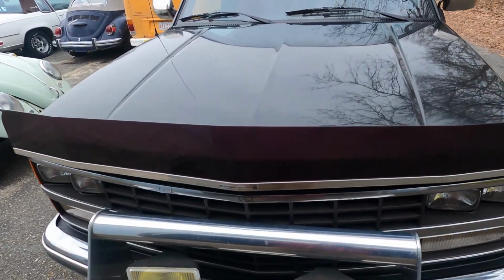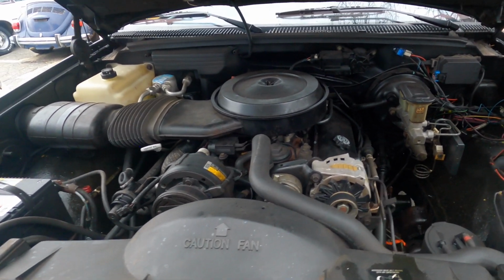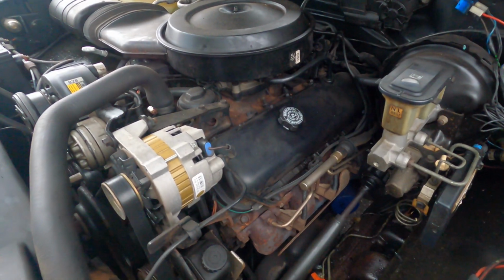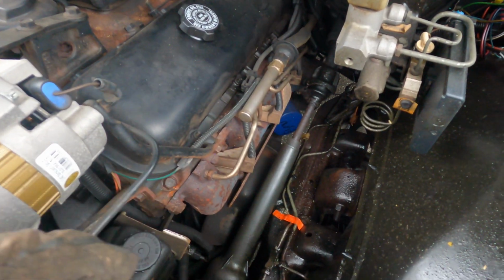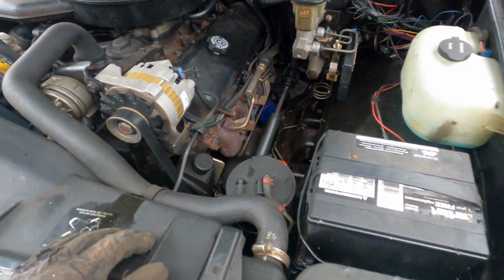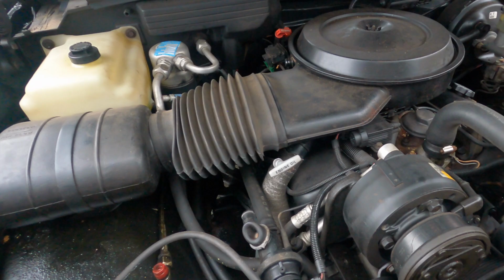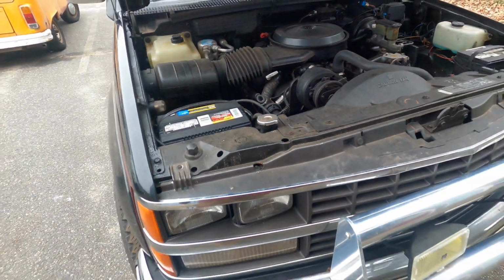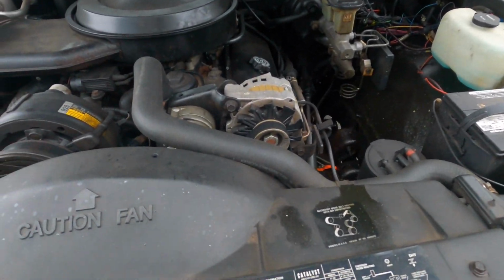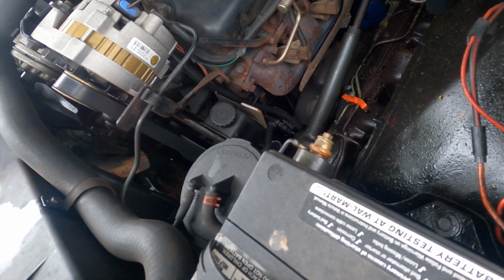So what's under the hood? Come on now. You guessed it. 7.4, 454. The big dog. You can also see he coated the frame and everything, which I love. Totally took care of this truck. Got the dual battery setup on this. Yes, sir. I think the only truck bigger than this they offered was the Mel Gibson edition, the dually. And that was probably a 454 as well. 7.4. Just never understood those battery terminals.